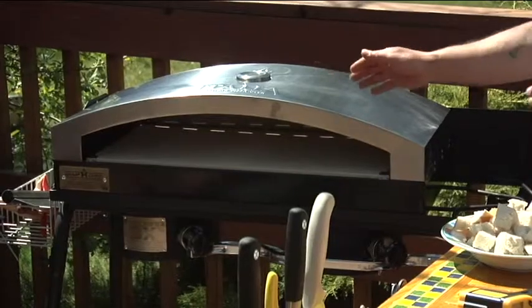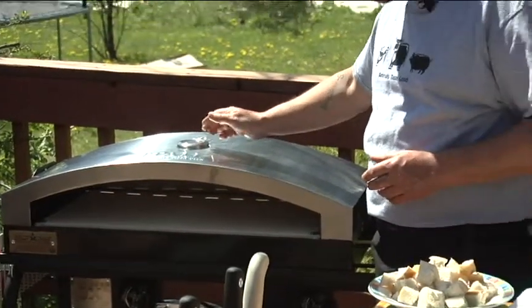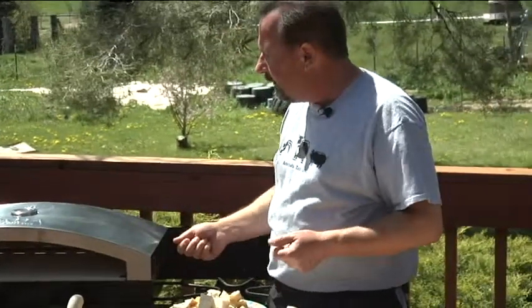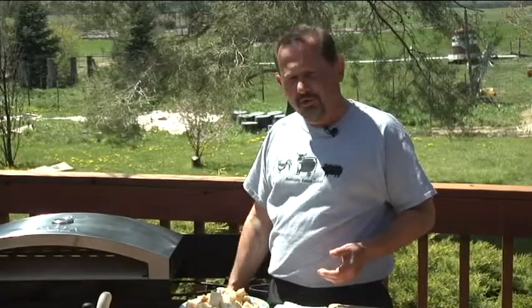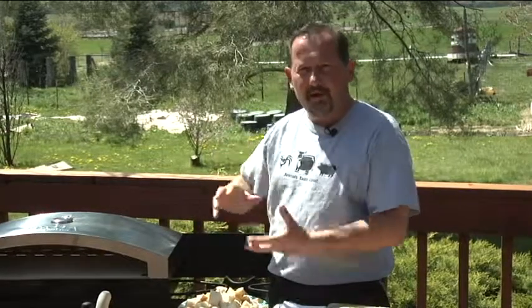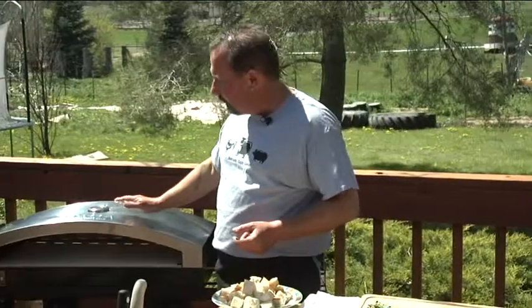We're going to have another video where we're going to feature pizzas, but today we're going to use it like a restaurant quality high heat. They call it a salamander in restaurants, where you finish meats at high temperatures like 600-700 degrees, and that's what I'm going to do with this oven.